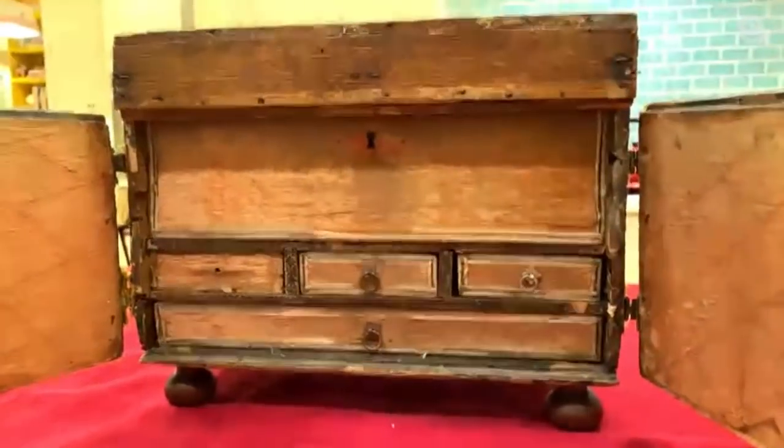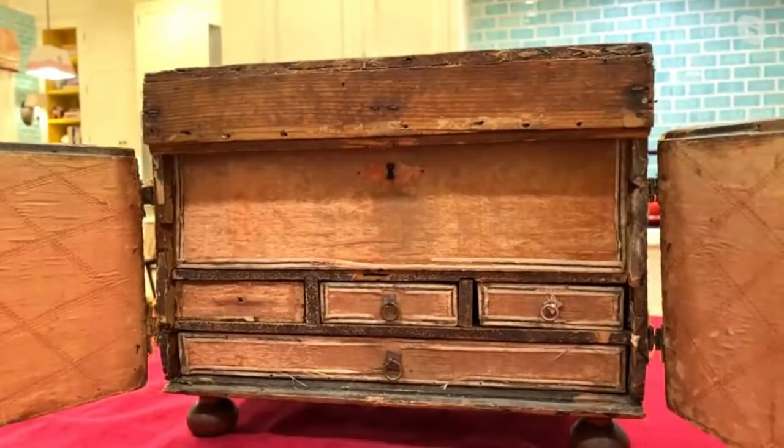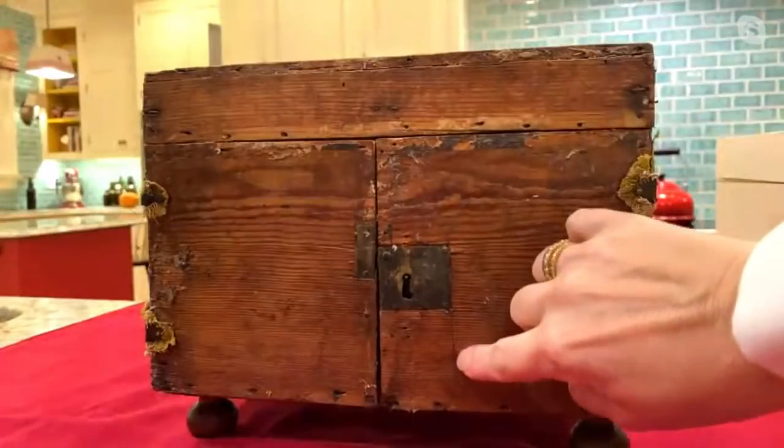So are you ever going to put any needlework on this antique one, or is this for demonstration? No, it's actually a phenomenal piece to be able to see. We see all the construction. I don't know if you can see right here. Can you see this line right here?